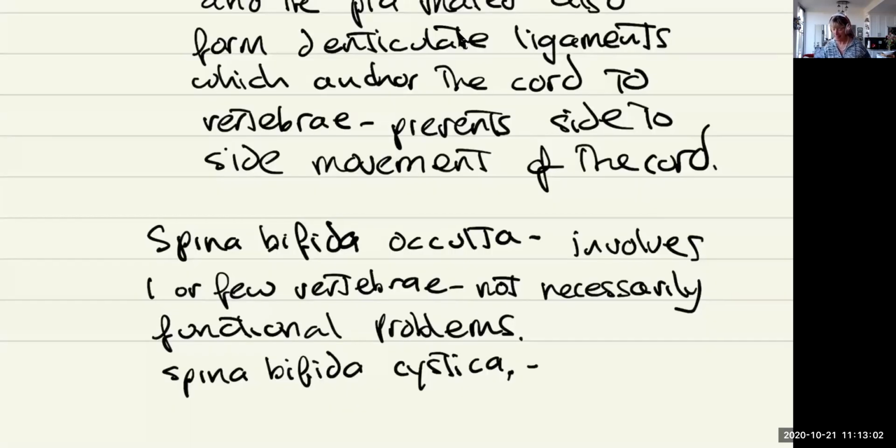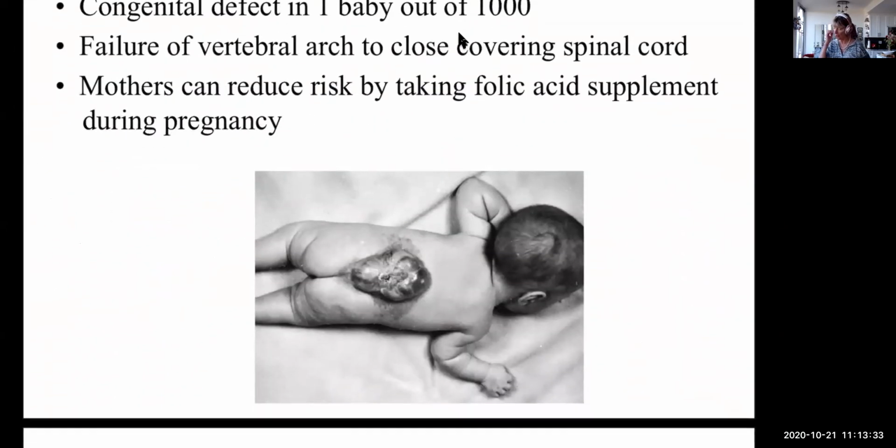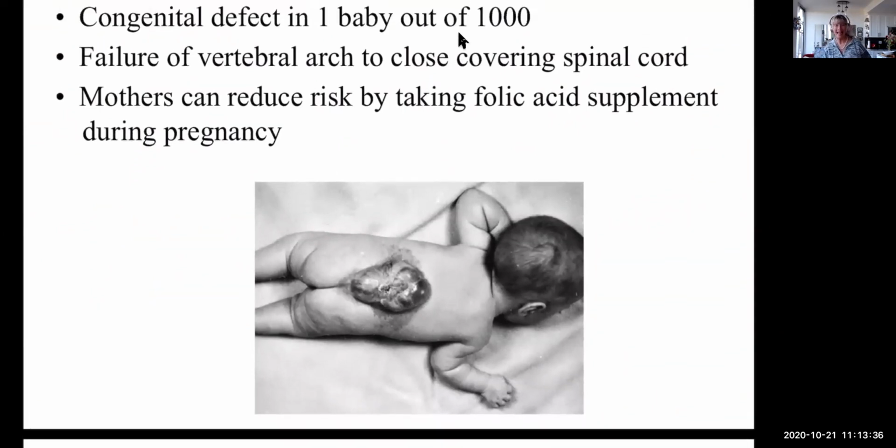We're back. Yes, spina bifida cystica, whereby a sac protrudes from the spine. And in more serious cases, that can affect bowel function and kidney function and possibly renal failure. So the vertebral arch doesn't close, covering the spinal cord. And so that is why folic acid supplement is recommended for mothers or potential mothers. It's recommended to be taken in advance of pregnancy even. It's a B vitamin.